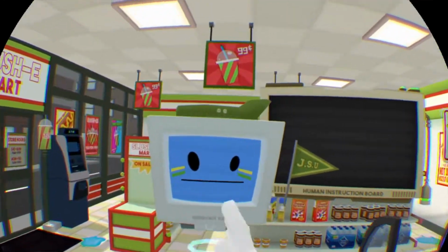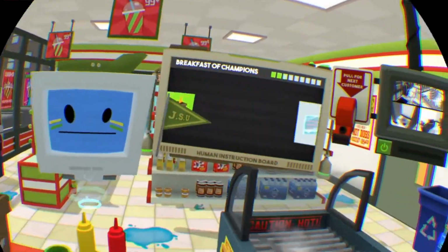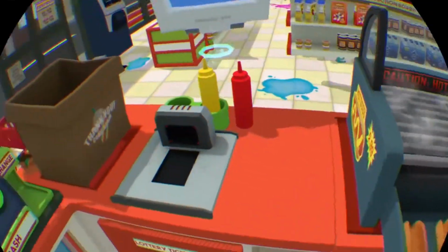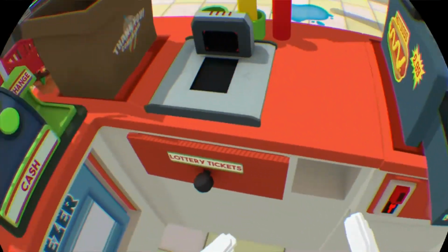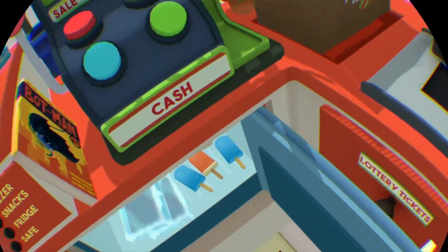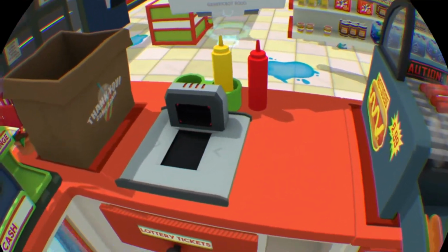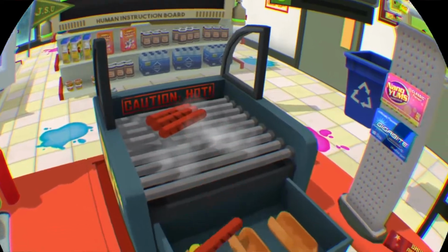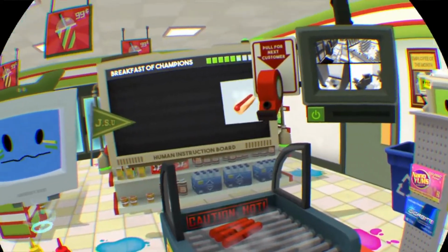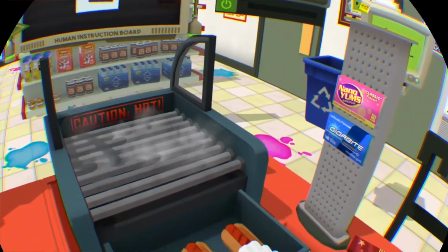Good afternoon, human. I would like to purchase these chips. Okay. Can I also get one of those meat cylinders, please? Hot dogs are in the freezer. Make sure you heat them up, at least a little bit. Oops. That looks acceptable. Hurry up and scan that. To finalize a sale, pull the lever on the register.